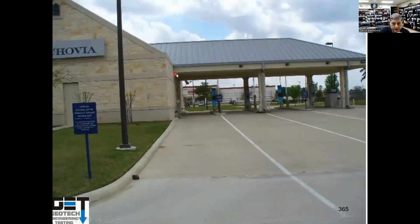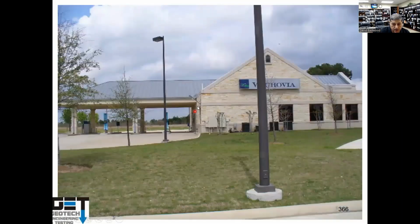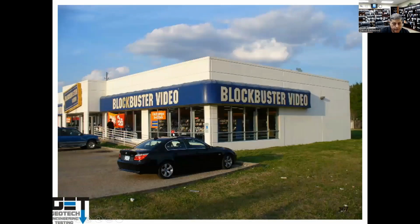Here's a building here. You can see this area has got grass. This area has got concrete. So you can develop cracks here because this area starts moving and this area doesn't move. So you develop cracks here. Same here. You develop cracks here because this area moves and this area does not move. It's a blockbuster deal. You can see grass all around it. It's a uniform moisture around it. So the whole area is subject to movement.